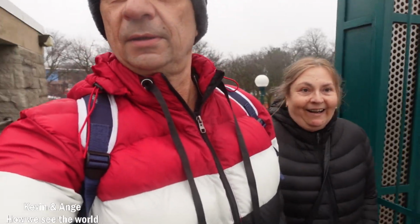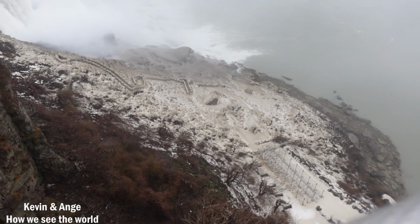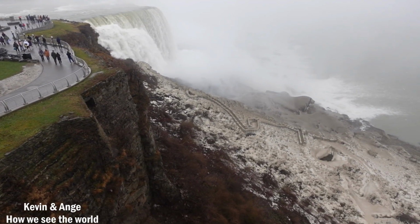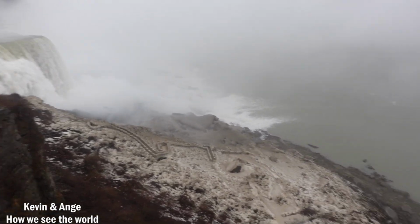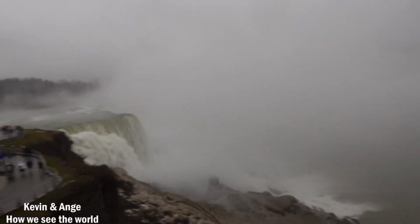We're going to go up to the observation tower now and see if we can see anything. It's a bit misty, but we'll give it a shot. Hopefully we'll be able to see Canada. I think that's ice down there. Over there, that's Canadian Falls.